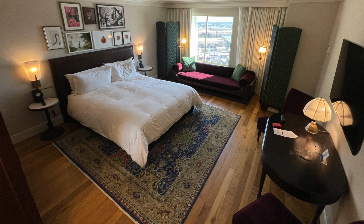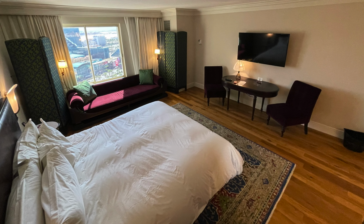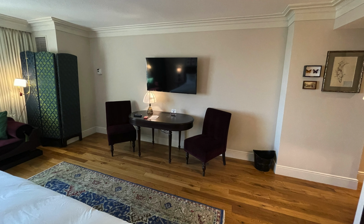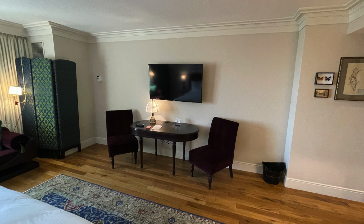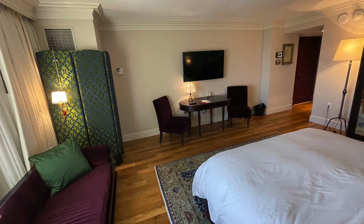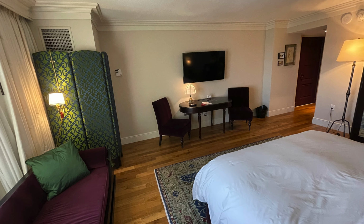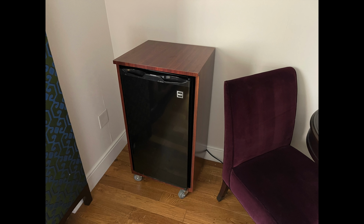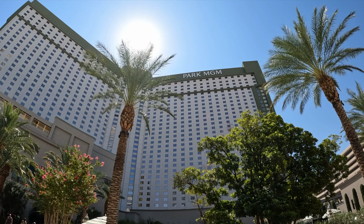Overall, it's a very nice room if you can deal with the fact that there are no drawers. To me, an upscale room means you don't have to live out of your suitcase. As I was getting ready for dinner, I noticed that this room does not have an ironing board or an iron. If you'd like a refrigerator to put your own stuff in, they will bring one up on request.